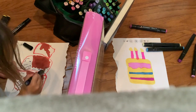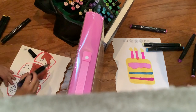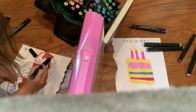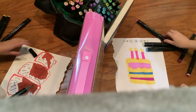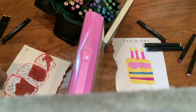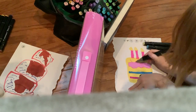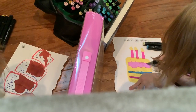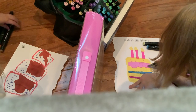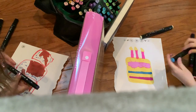So are you done yet? Hey, don't look. No, are you done? Don't look. I'm gonna do something. Okay, I'm done. Wait, don't sit. I'm gonna do sprinkles. Now I'm gonna color in. Actually, I think I'm gonna make some candles on the side because I don't know where to make them on the top. So, yeah, let's do this.